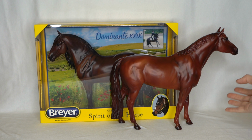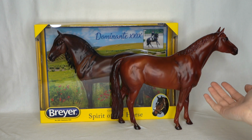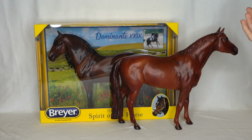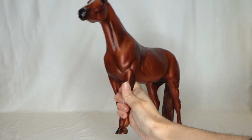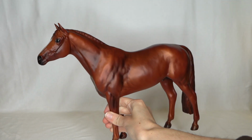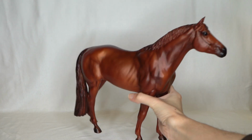And bonus to my haul video here, I have these two models which I got actually right before I left for BreyerWest. So I'm going to go ahead and show them in this video as well. First up here we have the Chestnut Tricanner that was on the Breyer website. Both of these models I just got directly from the Breyer site.